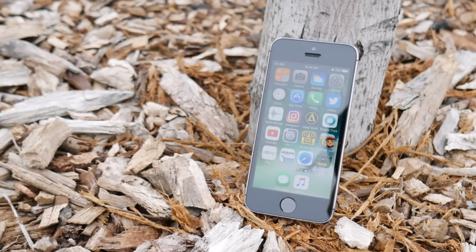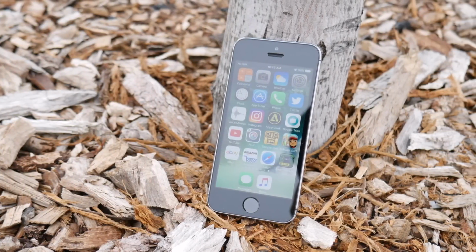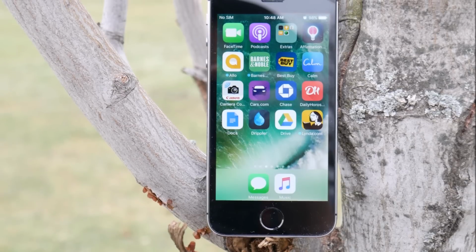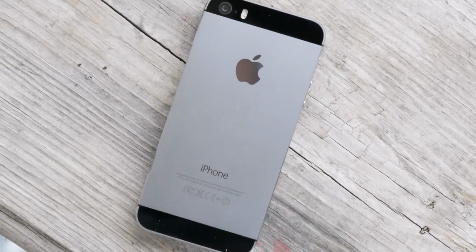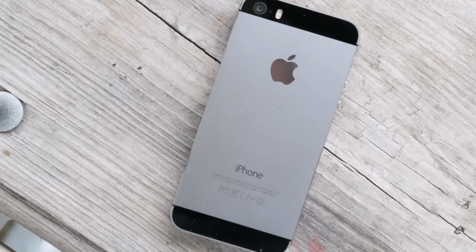This is the iPhone 5S, and it was released in 2013 alongside Apple iPhone 5C as Apple's flagship smartphone. It was one of the first smartphones of its kind with a fingerprint scanner.